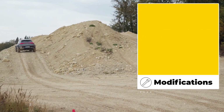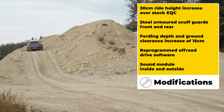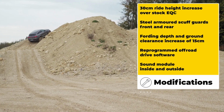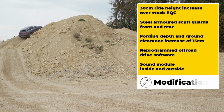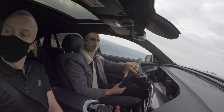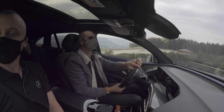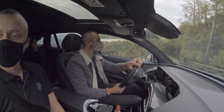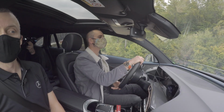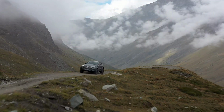Some big rocks there. Yeah. So keep the momentum. Yes, perfect. God, that's properly rocky. That's properly rocky. Perfect. Can't really see what I'm doing if I'm totally honest, but okay. Now, I think that was quite impressive, wasn't it? That's really impressive.